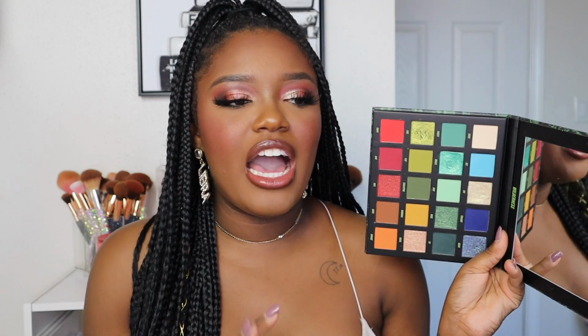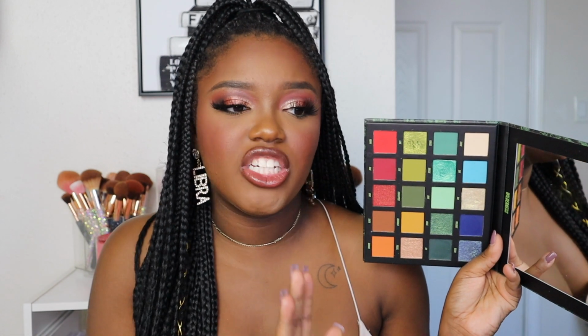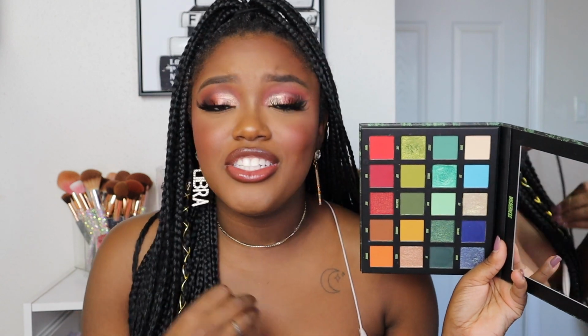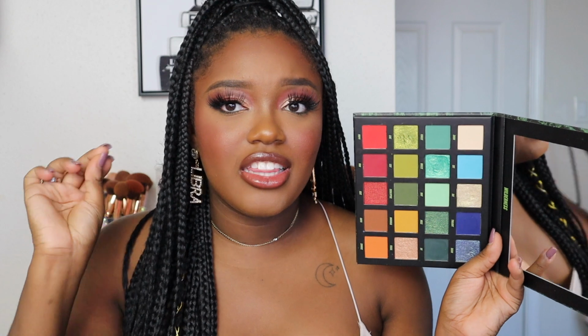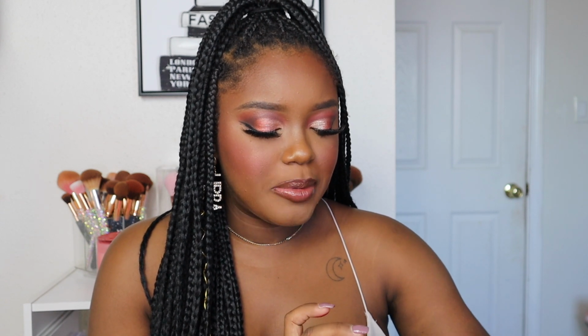But can we talk about how this just has the perfect mix of every fall shade you can imagine? There's greens, there's reds, there's oranges, there's blues. There is literally everything that you need. And oh my God, the shimmers in this palette are so beautiful. You guys, can we just take a quick second to talk about how stunning these shimmers are? Absolutely beautiful. And then all over the lid too.